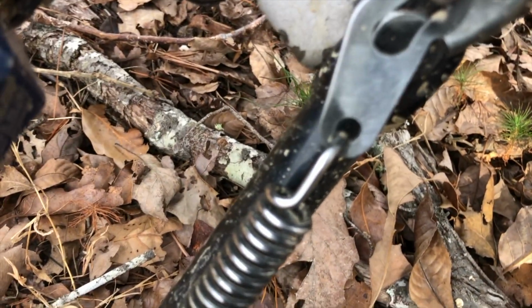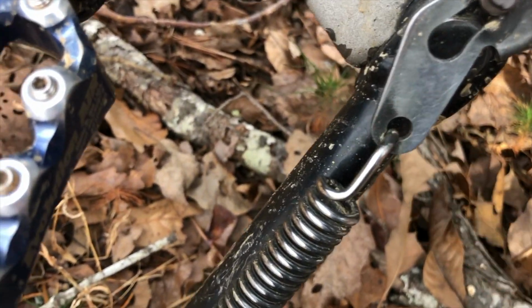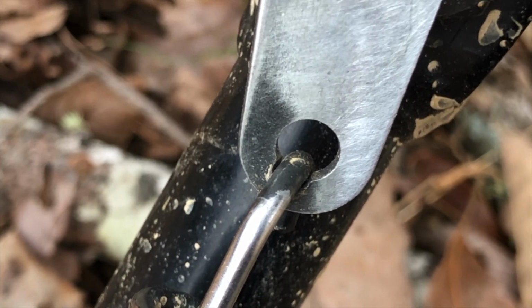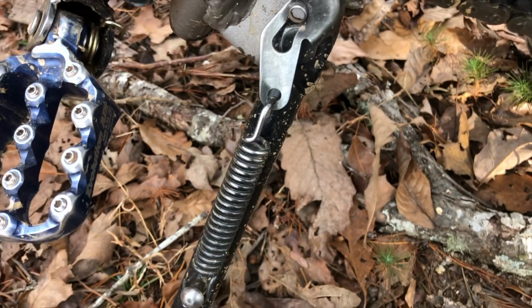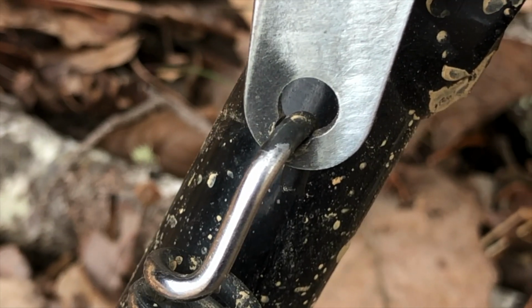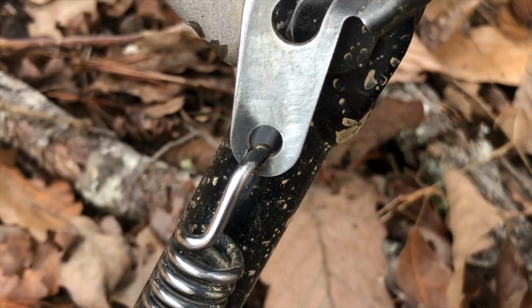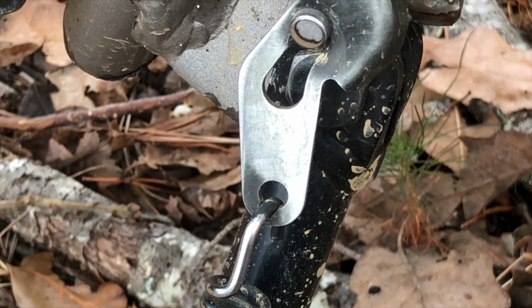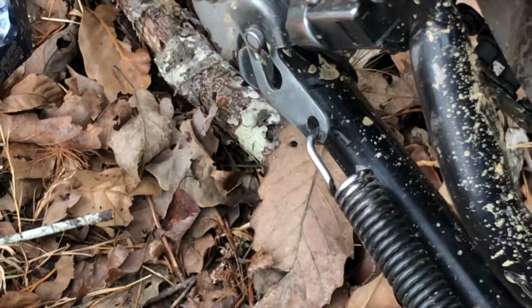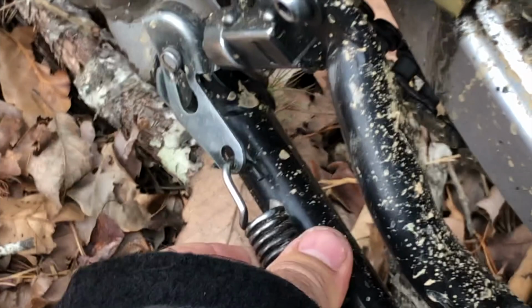I can't tell if this is it, but see where that spring has worn into that little bracket? I mean, that could have something to do with it, where it's like lost some of its tension. But I need to look at the parts manual and see if that notch is in there as such, or if it's just simply worn out. I mean, that could be the difference.